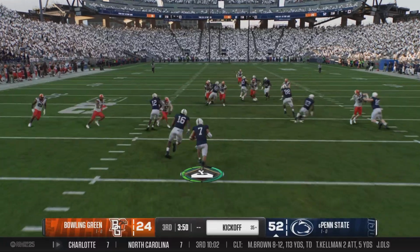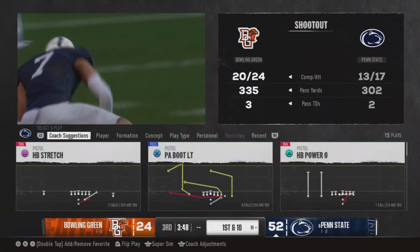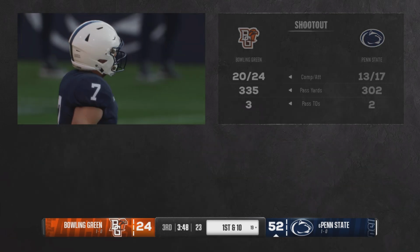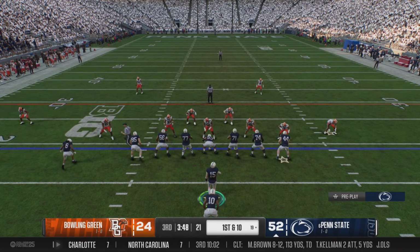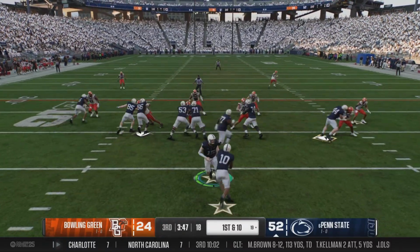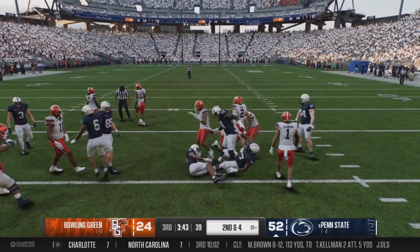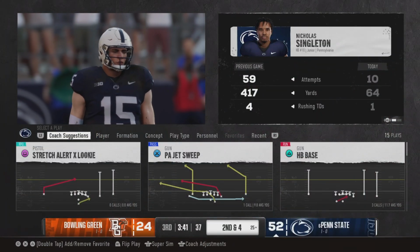He'll bring it back from inside his five. Really disciplined job by the coverage unit to get down there and make the stop at the 19. Penn State sends the offense back onto the field. The lone back's got it. Nifty run there. Pick up a six out to the 25.